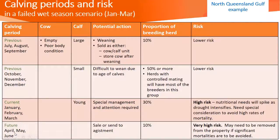Now, the ones that are going to calve in the April, May, June period, right in the middle of the dry season, after the wet season has failed, if we've got them segregated, we can consider selling them because they are very high risk. Or we can send them on agistment. There's not a big number of them, but they are at very high risk. Only about 10% normally fall into that period. They may need to be removed if significant mortalities are to be avoided.